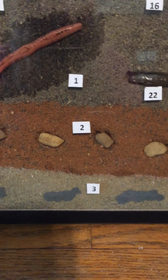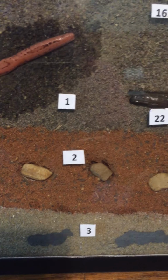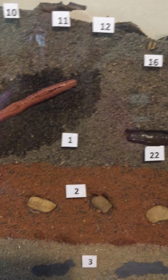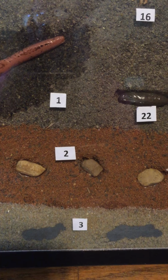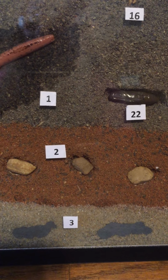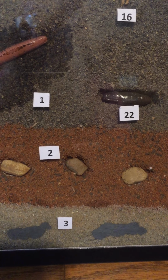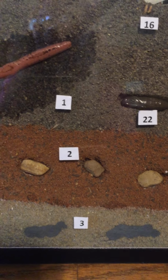Number three. This is a sand subsoil, and the sand particles are granular soils that contain small rock and mineral particles. The soil feels coarse, whether it's dry or wet. Sand particles have the largest pore space of the three soil particles, allowing water to run quickly through it so plant roots can more easily get oxygen and nutrients.